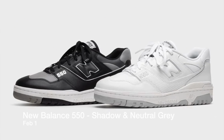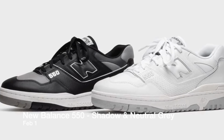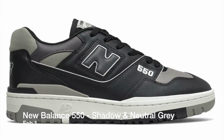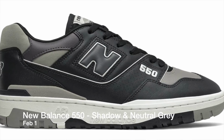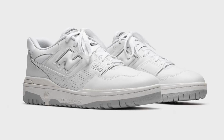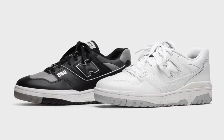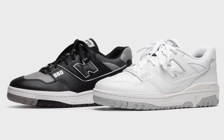So without further ado, starting with February the 1st, we're going to be getting two new colorways of the New Balance 550. One of them is a gray and black pair, and we also have this white and gray pair. And if you ask me, that white and gray pair might just be the best non-ALD 550 we've seen so far. Such an ultra clean colorway, perfect for the summertime.